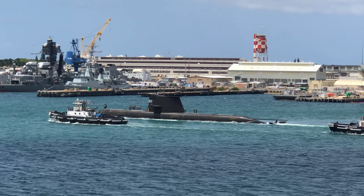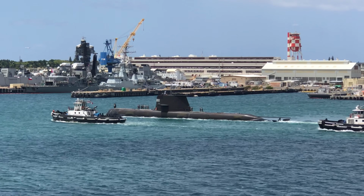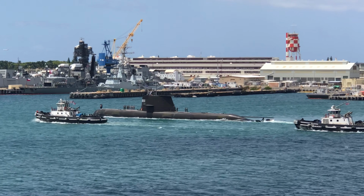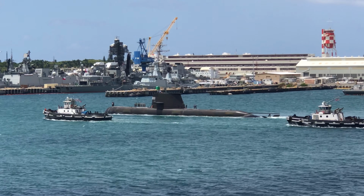From the upper deck of the Missouri, you get a really good view of Pearl Harbor, including all the ships and docks. Because it was RIMPAC, there were a lot of international ships, including a submarine, which someone mentioned they thought was Australian.